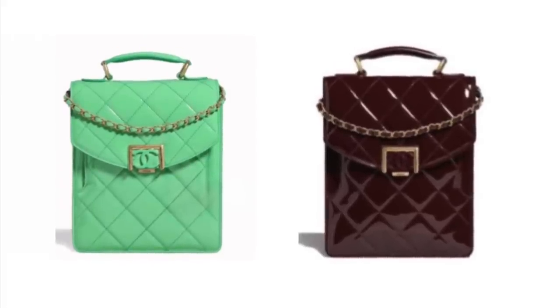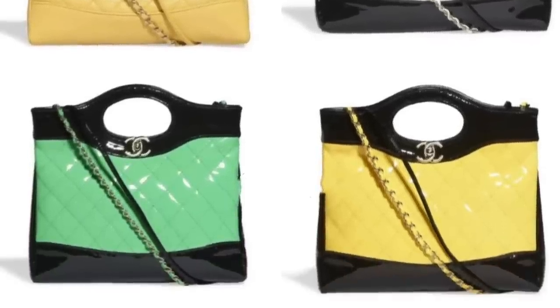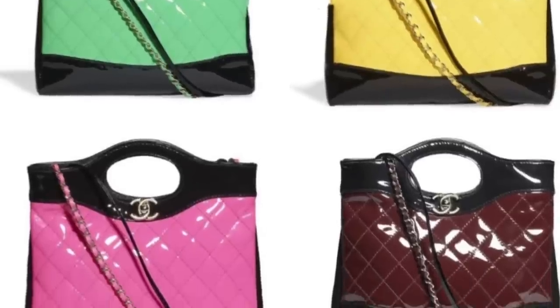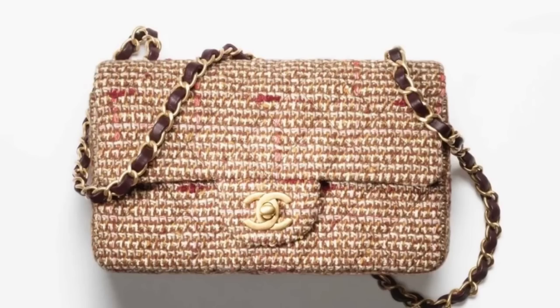I will never ever recommend you buy patent leather. So the mini rectangular comes out in patent leather, and the 31 bag also comes in patent leather. I won't recommend it. The other bags I don't recommend, sorry, are because of the material or because of the price tag.